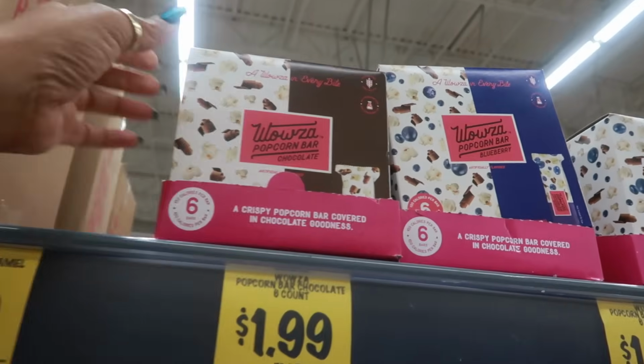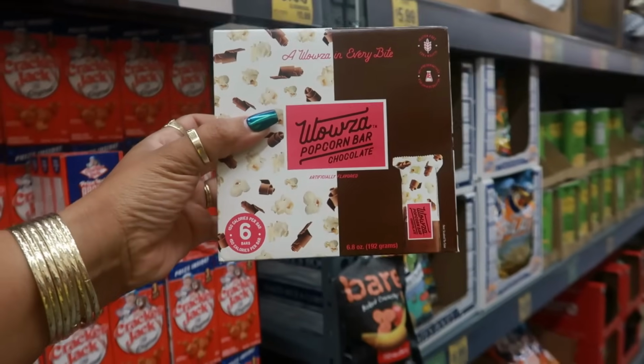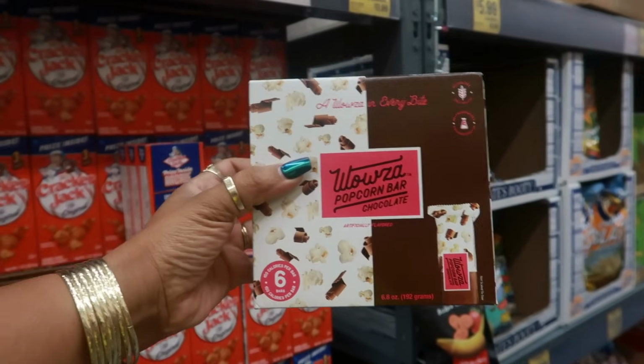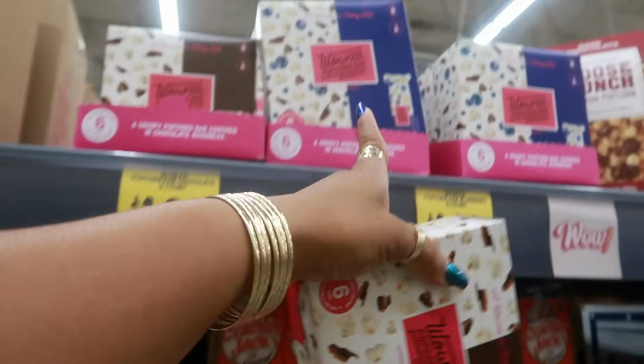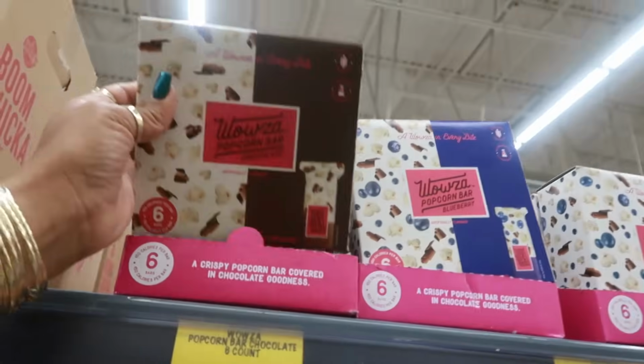Wow, this is called Wowza. A Wowza in every bite. Popcorn bar, chocolate, wow. I'm ready, wow, I haven't even tasted it, and it's making me want to say wowza. So you have this one, or you can get blueberry. So chocolate or blueberry, $1.99 for 6 bars.